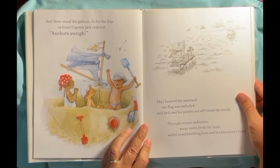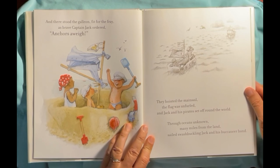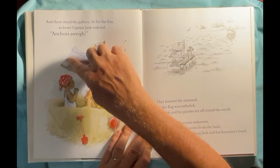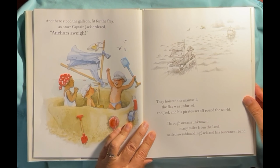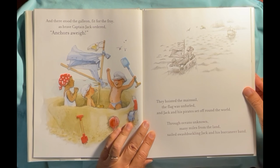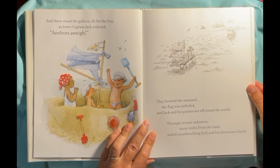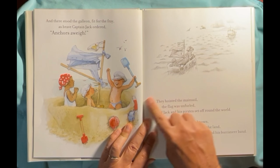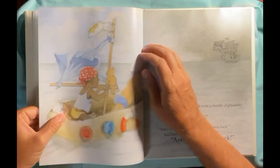And there stood the galleon, fit for the fray, as brave Captain Jack ordered, anchors away! Look at the shirt they're using for a sail. That's cute. They hoisted the mainsail, the flag was unfurled, and Jack and his pirates said, off round the world, through oceans unknown, many miles from the land, sailed swashbuckling Jack and his buccaneer band. They're using their imagination, right? Like they're pirates out in the ocean.